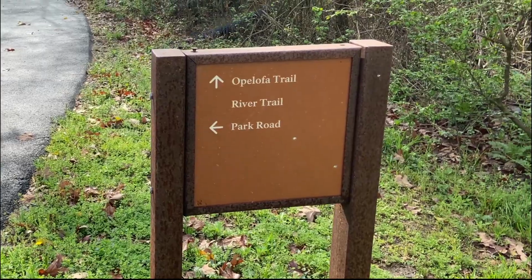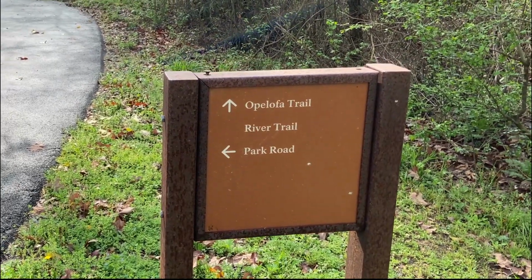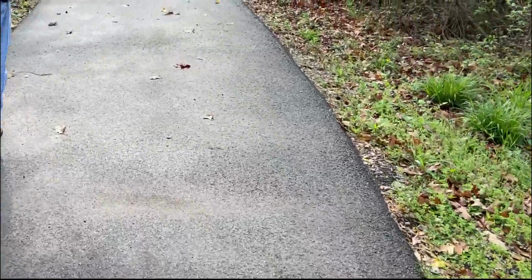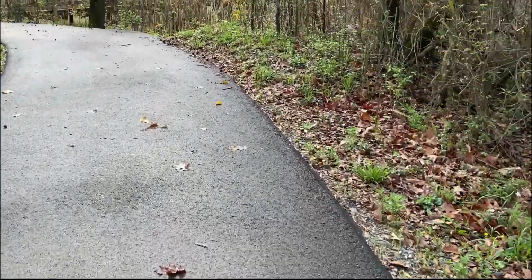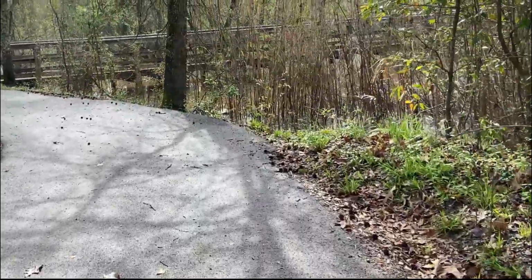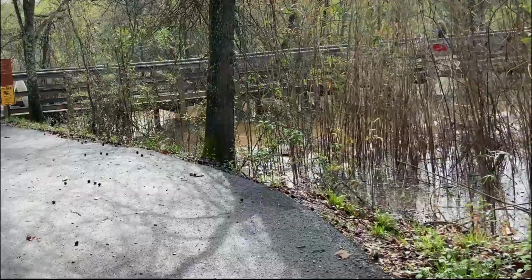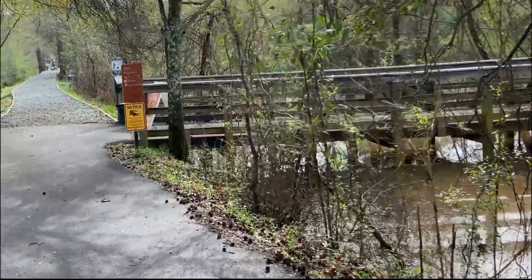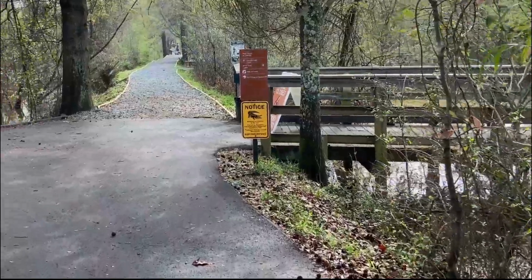Alright, so I'll go ahead and tell you, within this park there are quite a few trails that you can choose from, and it just kind of all depends on where you end up. This has been the most trafficked area that we've been in so far, and again, the trail is still paved right now, so that's kind of cool. Everything seems to be pretty clearly marked.